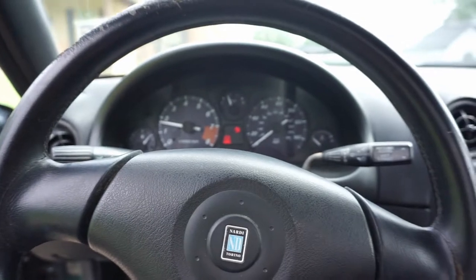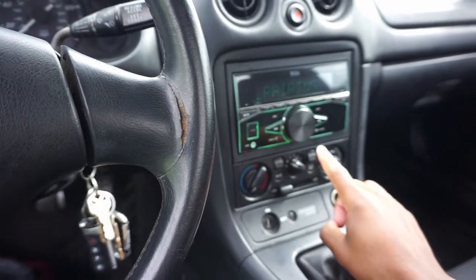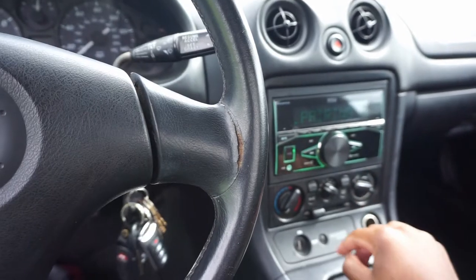But he still fires up nicely. I do not have AC because my compressor did end up going bad on me. But I have a new compressor inside. It's just waiting on a turbo kit to be put in this car. By the way, if you're new to the channel, you don't know about the turbo kit, but I am planning on turbo in this car, possibly this upcoming week.